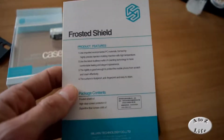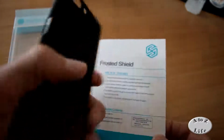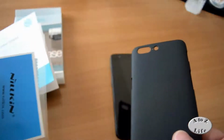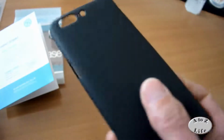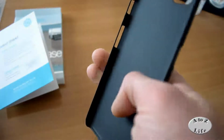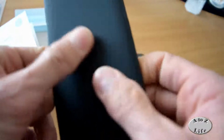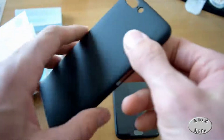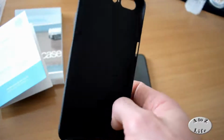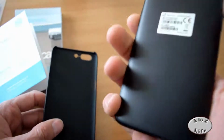We have this Nillkin frosted shield, and here it is. And inside of this case, it was screen protector as well. But I'm not gonna use this plastic screen protector, but I will use this mobile phone case, OnePlus 5 mobile phone case. Actually, Nillkin mobile phone case for OnePlus 5 mobile phone. It's nice, rigid, strong enough, I would say. It's pretty good, good material. It's sort of rubber on the back, feels good. And actually, what I've done, I've been using today already, first, let's say, for 12 hours or maybe a little bit more, and feels good.